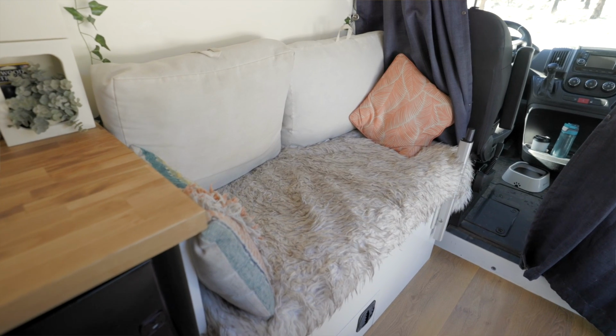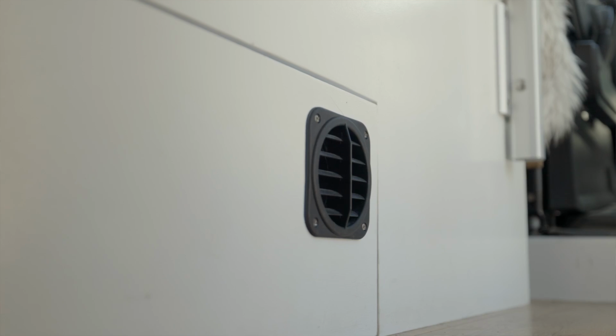This bench is where we eat lunch, it's where we mount our table, it's where we work on our computers at night, and it's also where we keep more storage, we keep Finnley's food, we keep our toilet, and it's also where we keep our S-Bar B4 heater. And then when we want to sit, it's a good spot to read a book, hang out when you don't want to be on the bed, and it's just nice to have a separate seating area in the van so it's not standing or bed.